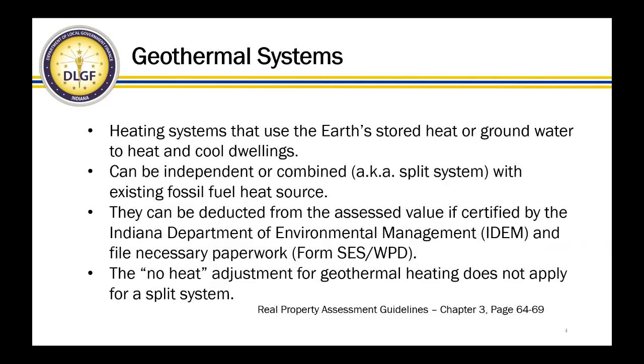The geothermal systems can be deducted from the assessed value. First, it has to be certified by the Indiana Department of Environmental Management, IDEM, and also the taxpayer must file the necessary paperwork, which is the Form SES and WPD with the auditor's office. The no heat adjustment for geothermal heating does not apply for a split system.